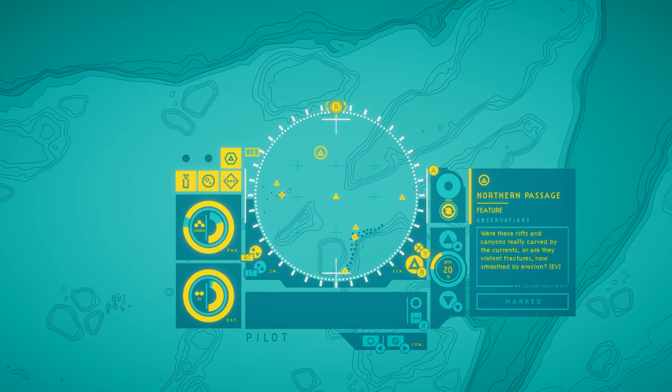Northern Passage. Were these rifts and canyons really carved by the currents? Or are they violent fractures, now smoothed by erosion?